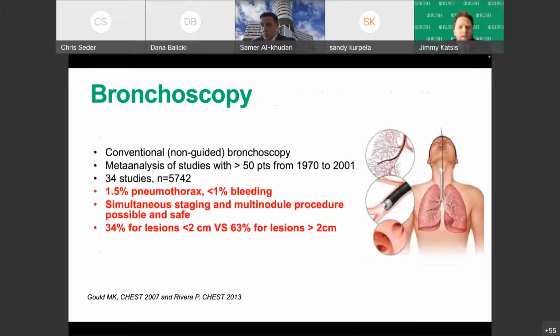Conventional non-guided bronchoscopy has a fairly poor diagnostic yield. A meta-analysis from 2017 showed that for lesions less than 2 centimeters, diagnostic yield was about 34%. Fortunately, it has a very low complication rate, with about 1 to 2% of patients having a pneumothorax and less than 1% having a clinically significant bleed. Other advantages of the bronchoscopic approach are simultaneous staging, and multinodal procedures are safe and possible. So patients who have concurrent lymphadenopathy or multiple nodules are generally best served with the bronchoscopic approach.